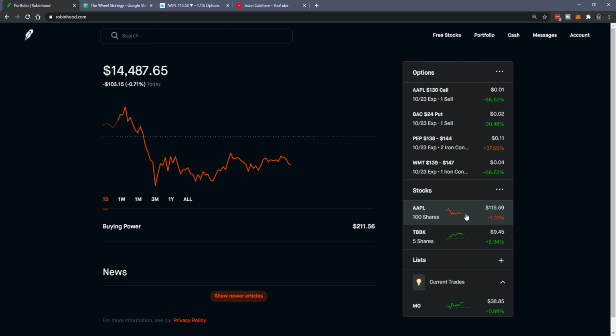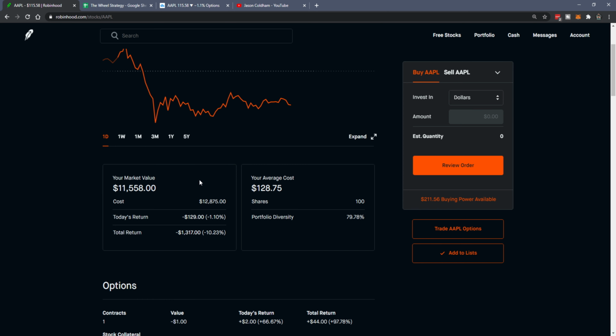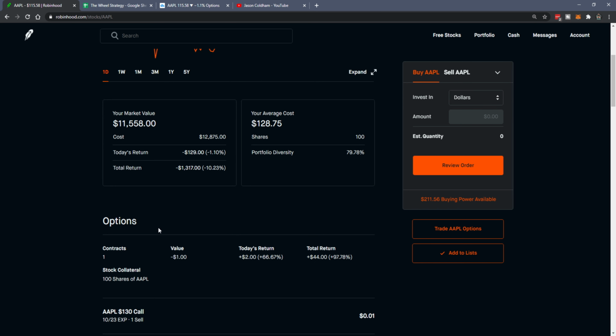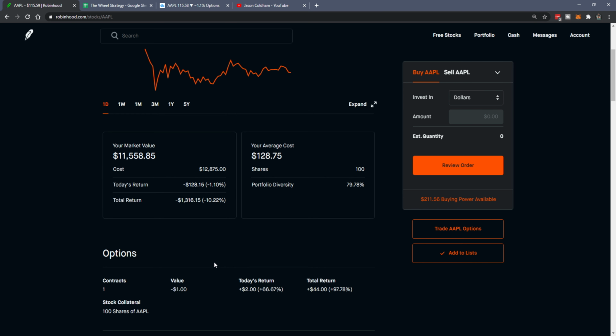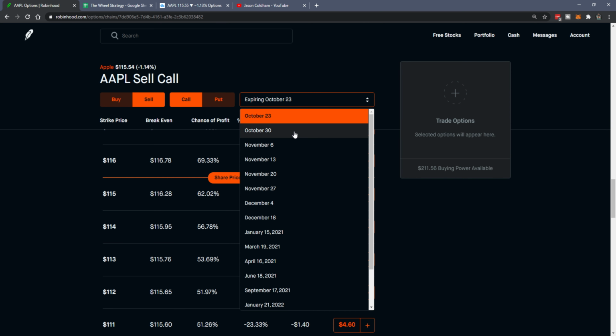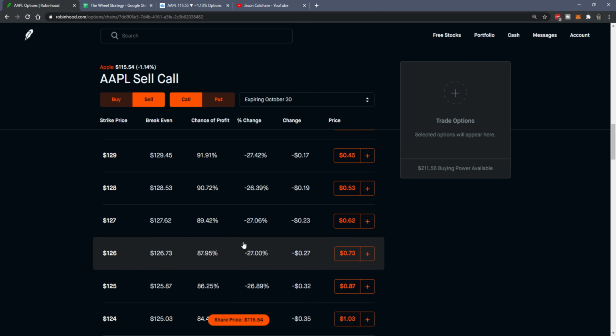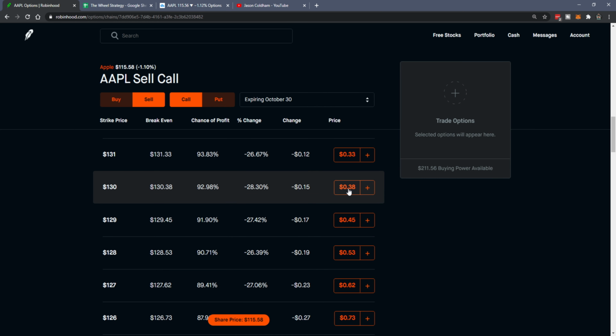So if we look at the price of Apple right now, we're at like 115.50. I can buy to close this contract now for $1. If we look at the options chain, I can roll it out to next week at the $130 call where I'm at right now. I'd make 38 cents. So let's plug that into this calculator and just see where we're at.